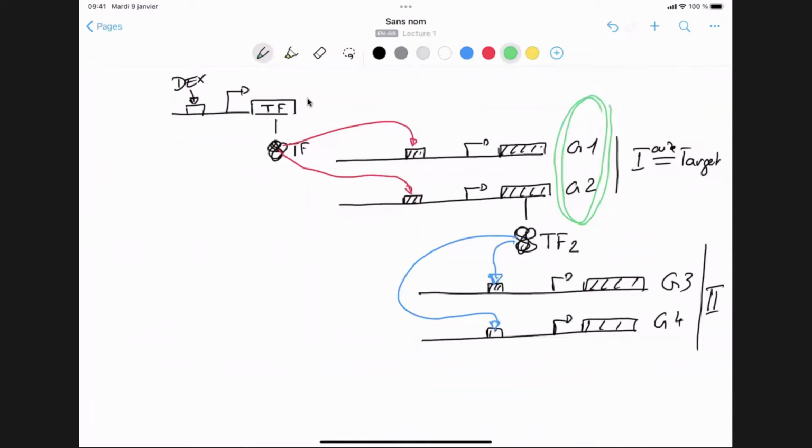Okay, so let's understand it again. When I put the DEX here, you activate the transcription. Do you agree? Yes or no? Yes. And the translation. So you activate everything. So the transcription factor is there. It's going to activate the target genes, primary targets. Among the primary target genes, you have one transcription factor that can activate the secondary target. So if we manage to block a step here, we will have only the primary and not the secondary. You understand? How?